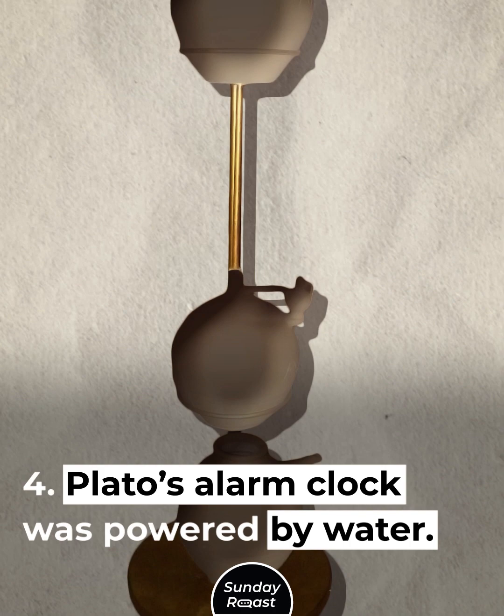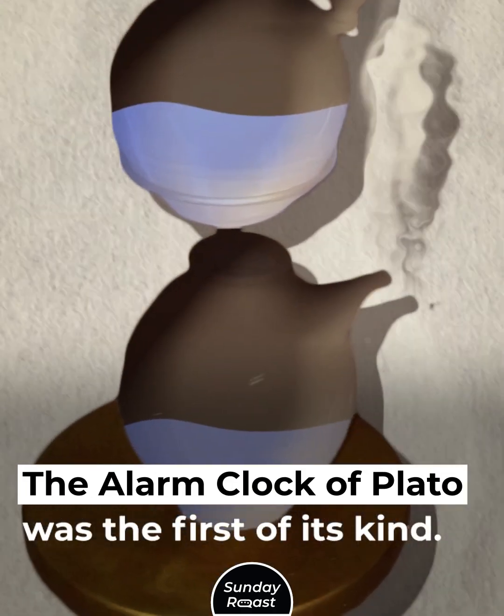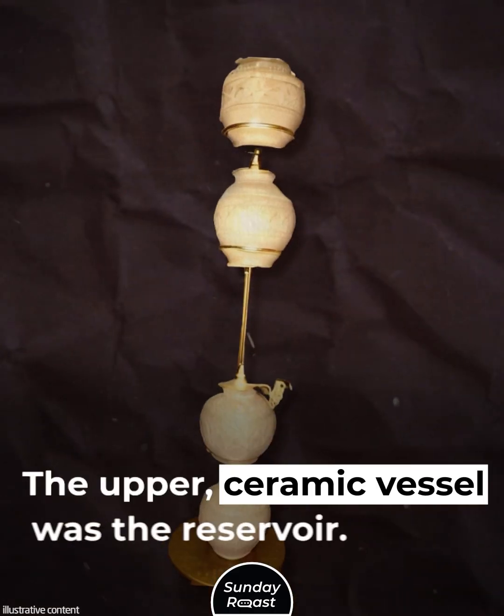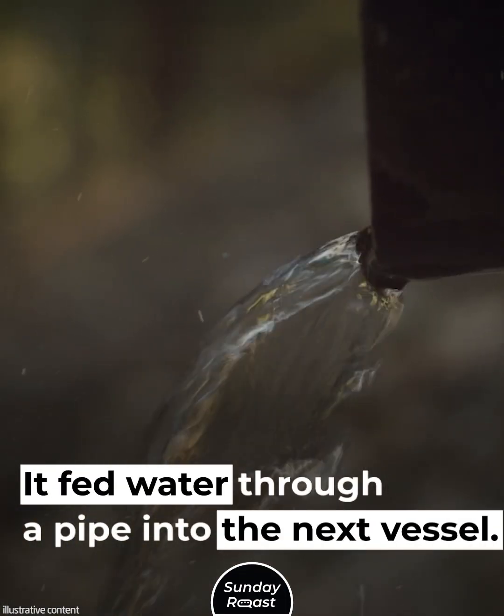4. Plato's alarm clock was powered by water. The alarm clock of Plato was the first of its kind. It was shaped like an hourglass. The upper ceramic vessel was the reservoir. It fed water through a pipe into the next vessel.